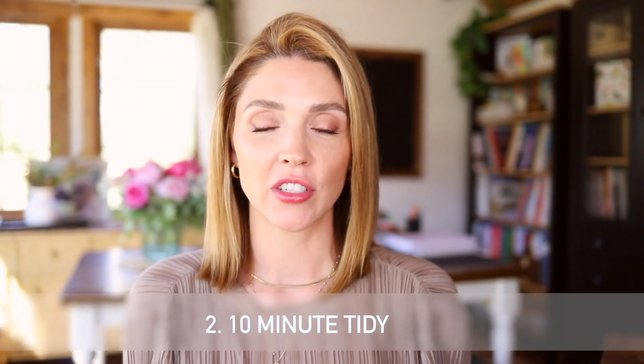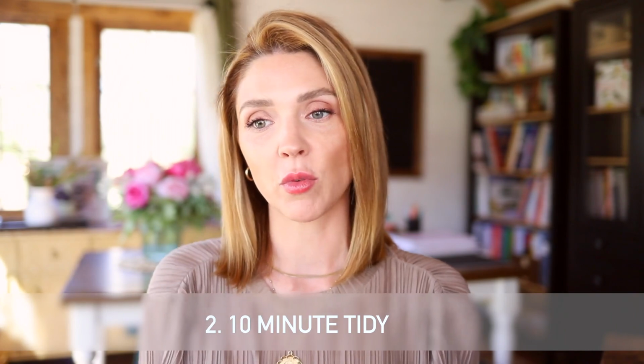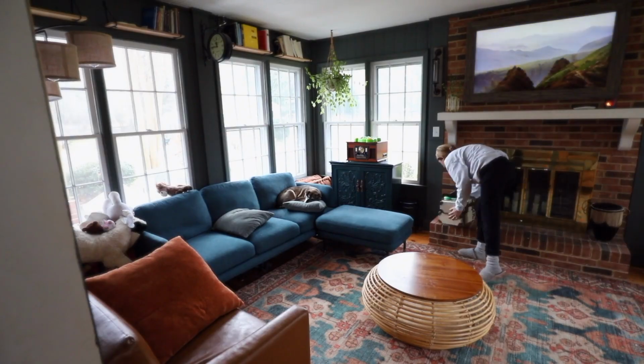Tip number 2 is to have a 10-minute tidy in your day. Now, we used to have this when my husband was leaving our home to go to work every day. Our 10 to 15-minute tidy was always right before Dad got home from work. That was when we chose to do it. Now it's usually around dinner time, so basically the same time, where we do our 10 to 15 minute tidy.